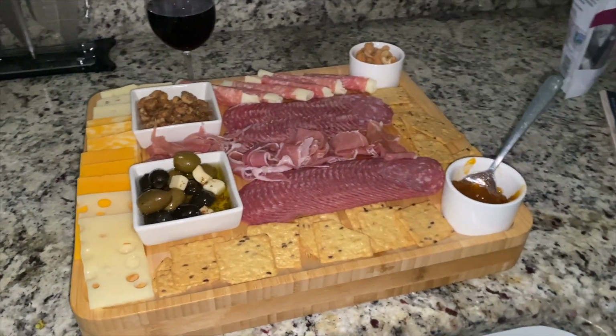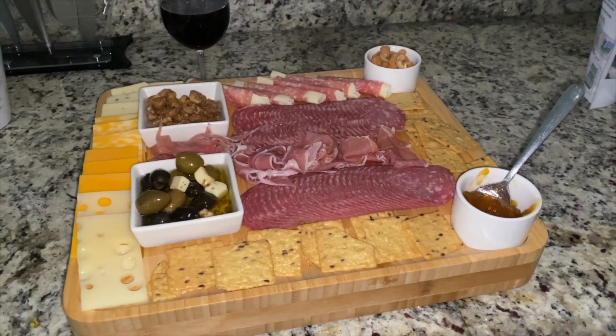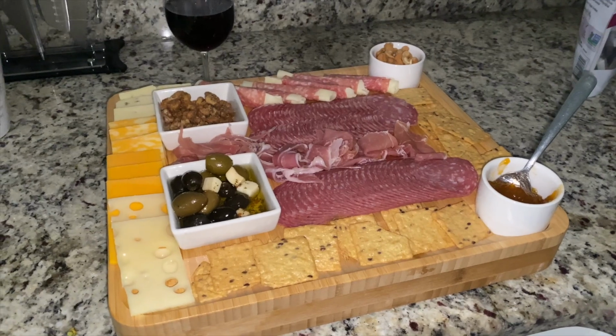Go downstairs with the kids and clean the kitchen and get ready to start cooking dinner because it's around 4 now. So yeah. Okay, so I made a cheese board. This is how it is looking.